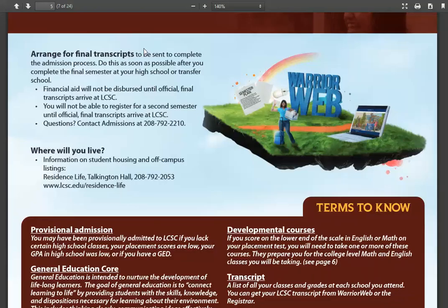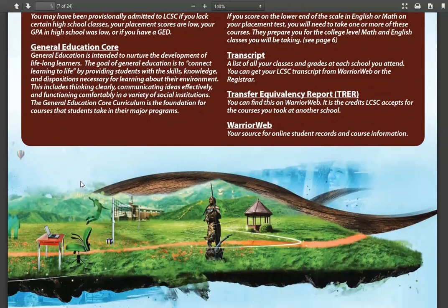If you are currently attending either high school or college, you need to arrange with your registrar's office or your administrative office to have your final transcript sent to us. This is important for reasons related to both final admission and financial aid. If you have not yet begun making living arrangements for the upcoming semester, this is the time to do so. There are a number of room and board options available through the LCSC Office of Residence Life.